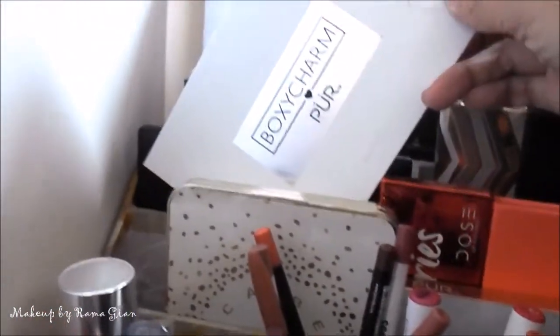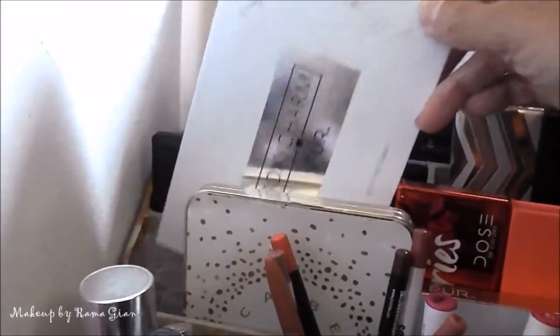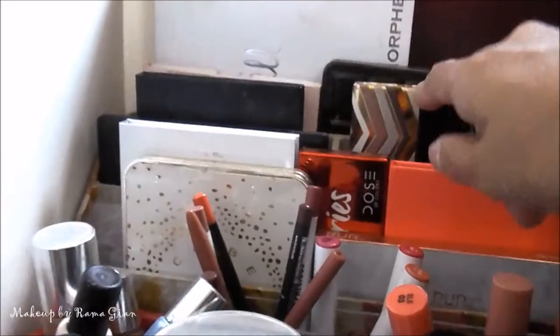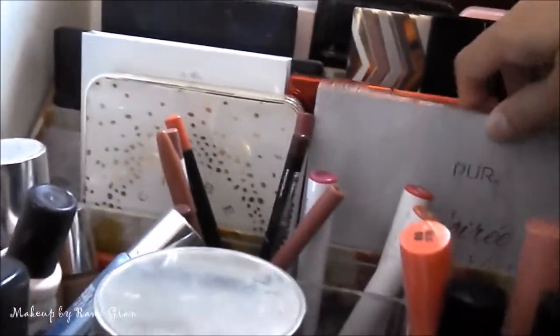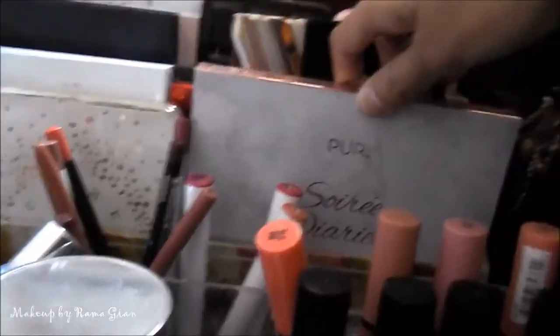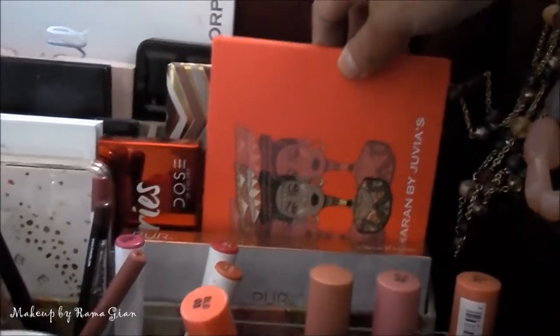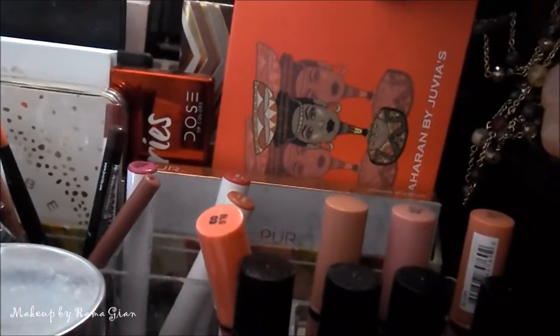I have the Bakti and Pure Cosmetics eyeshadow palette. This is the collaboration. These are actually, by the way, the palettes that I like to use a lot, so I keep them on here. I have the Soiree Diaries from Pure Cosmetics, the Juvia's Place Saharan Desert. I think this is the Saharan palette, the second one.